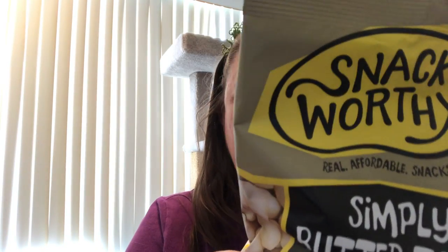I'll read to you. Snackworthy Simply Butter Toffee Puffs are uniquely delicious, light and crispy corn puffs that are coated with a sweet and rich butter toffee coating. Gluten-free, baked, not fried, and simply free from 100 plus unworthy ingredients. They're better for you, better for your budget, and better tasting. So, you don't have to break the bank to afford something worthy of snacking.